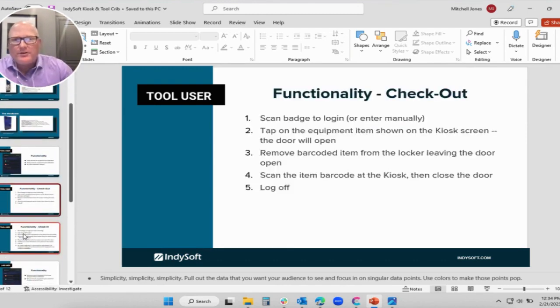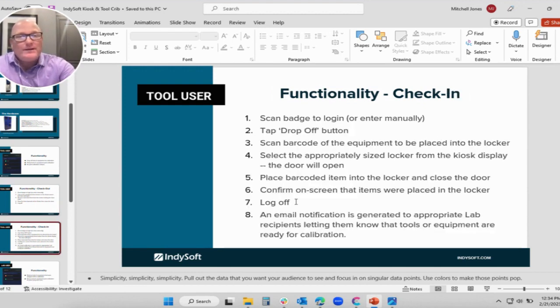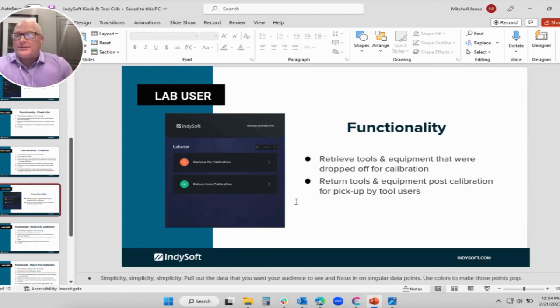As I go through the slides, what takes place is a user comes up and scans their badge, or swipes their badge if it's RFID. They then select whether they want to drop off or pick up equipment. If it's a pickup, the doors with their equipment will just open. If it's a drop off, there's a selection criteria for whether it is a small, medium, or large tool, and then the appropriate locker will open itself. What takes place then is the calibration lab gets notified once tools are put into the locker. They're going to come and take the items out of the cabinet at that point in time.